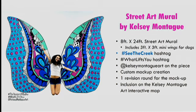She has a hashtag called What Lifts You. We also are going to be able to put our own hashtag, See the Creek, which will be visible on a lot of social media platforms. This is one of the things that will hopefully provide some essentially free advertising and drive some traffic to Johns Creek. Here you can see one of Kelsey's examples of butterfly wings, which is a popular one, and one that's in many locations around the world.